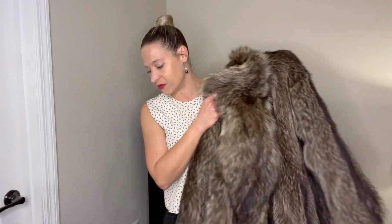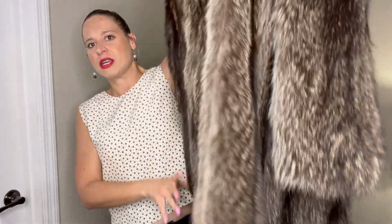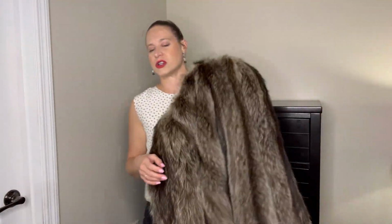I'm assuming that's the first owner of it because it's personalized, or it could be just the style of the coat. I haven't been able to research and understand that quite yet. But this one just does have a very pretty print to it, and it is full length for sure.